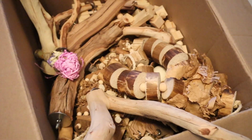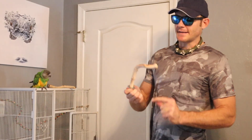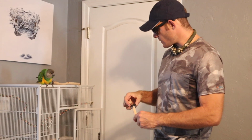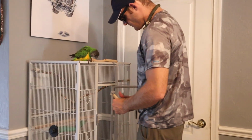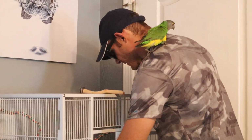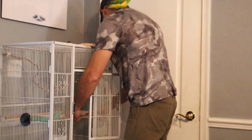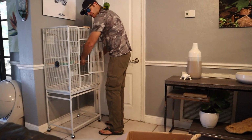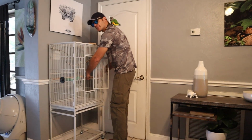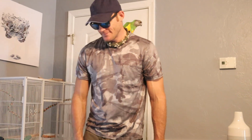So what we're doing today is adding some new perches and new toys for Rocky. Hi, buddy. This is a sandblasted manzanita perch from BirdTricks, and we'll be putting some of these in here for him. Oh, what do you think? Oh, I had a feeling that was going to happen. The other problem is once he's on me, and I don't give him the sexual attention that he wants, then he wants to bite me too. He'll sit there on me and then go to bite me in the neck.